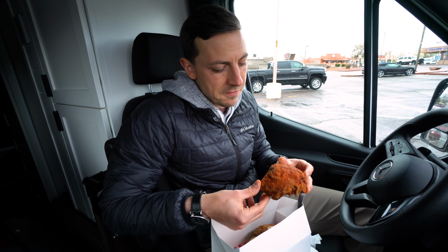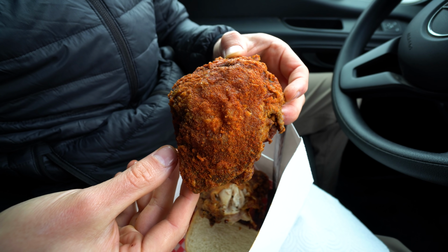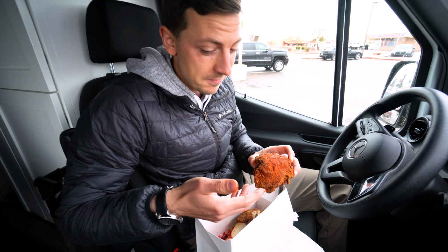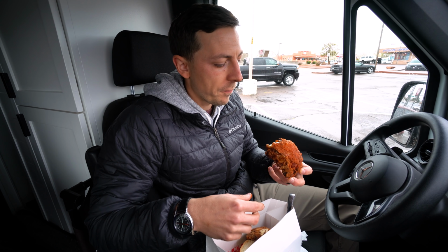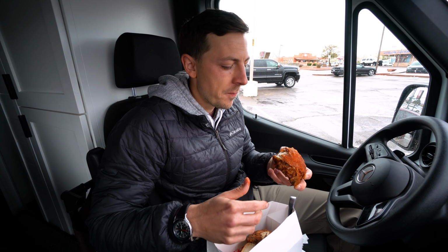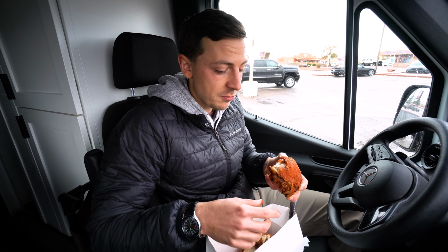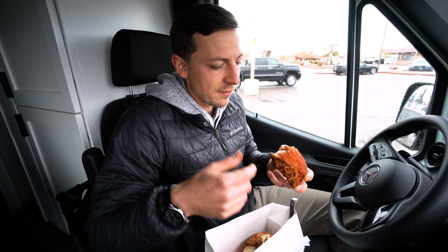Last but not least, the extra spicy. I can just see all the seasoning and spices on there. Should I be nervous? I don't know. We'll see. Oh, I was just about to say, I don't know if it's my palate or they didn't put a lot of seasoning on it because it's not that spicy, but it takes a second for it to kick in. It's getting spicy. My fingers are coated in all of the heat.